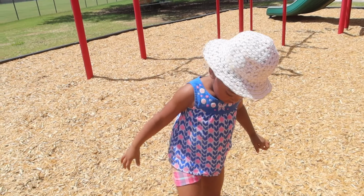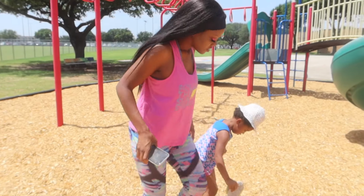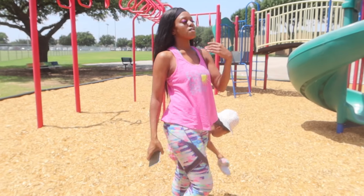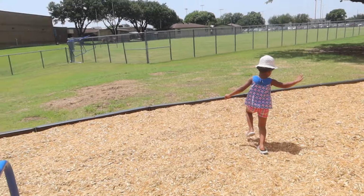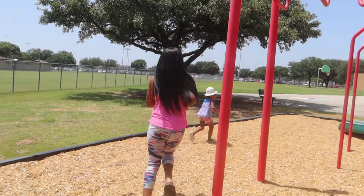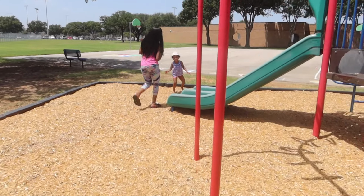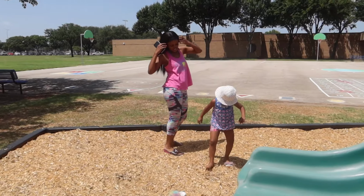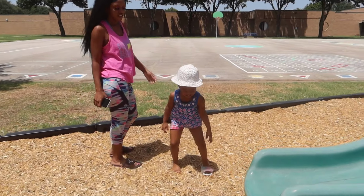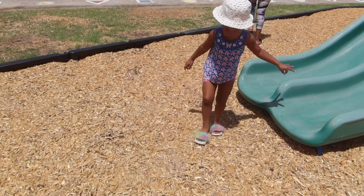Where you going? Got wood chips in your shoes? I do too. We're wearing the wrong shoes for this. Look at me. You wanna get me? Oh, I'm gonna get you. Oh, my shoe. Your shoe is gonna keep coming on and off all the time. Oh my goodness. Whoa. Oh, look.